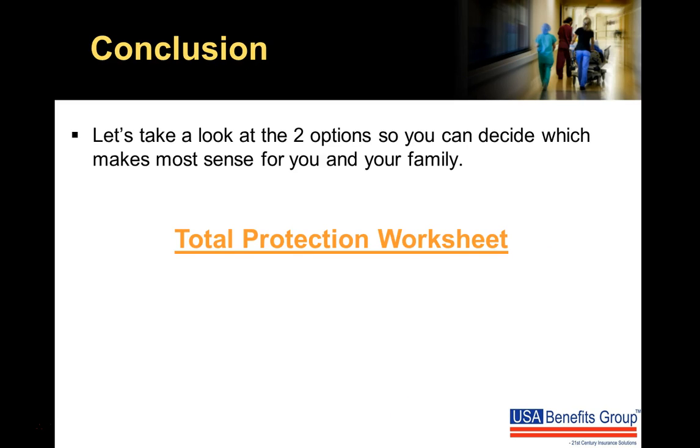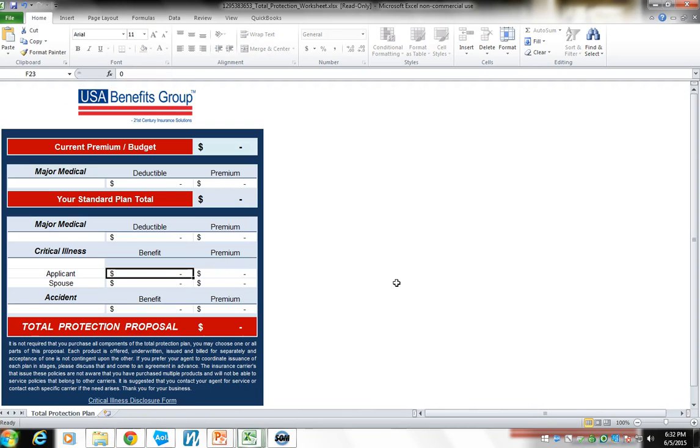So the conclusion is this. Let's take a look at these two options so you can decide which one makes most sense for you and your family. And when I click on this link right here that's built right into the presentation, it's going to take me to an HTML worksheet that looks like this. Now I can have the numbers pre-filled if I've been working with this client. If I'm attempting a one-call close, I'm going to have to build these numbers in right now. I'm going to have to get numbers from them. I'm going to have to go back over to my various sites for my carriers and pull up some quotes.